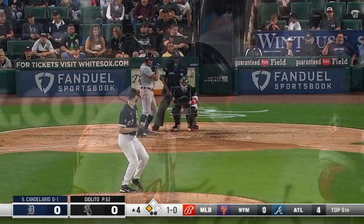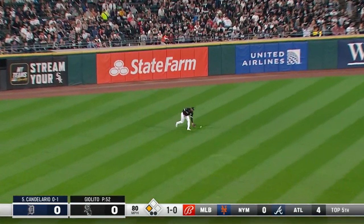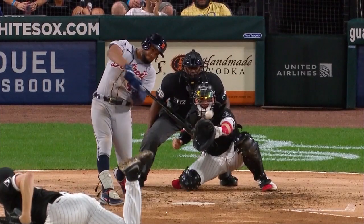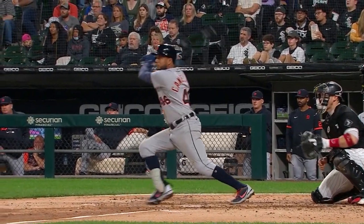No score, fourth inning. Well, you help us with that. Candelario to left field and a base hit. The Tigers are on the board. An RBI single from Jamer Candelario with two outs here in the fourth. 1-0 Detroit. Jamer Candelario delivers a two-out single here in the fourth.